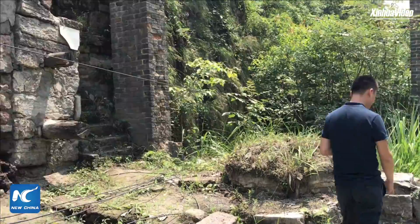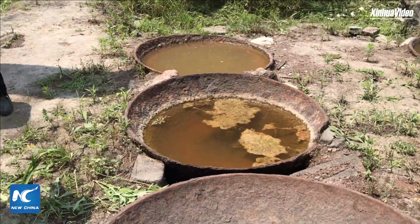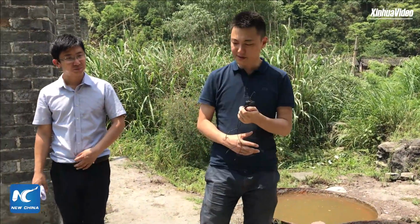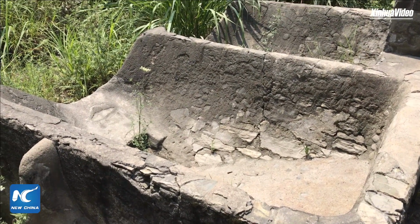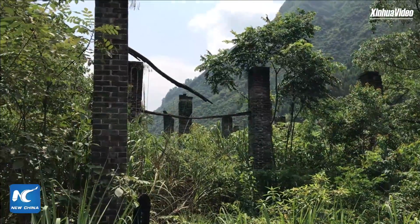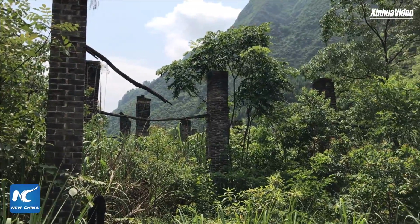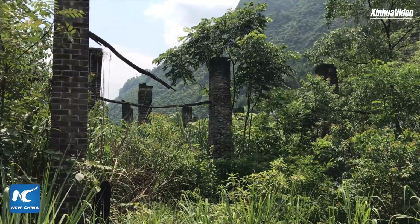Okay, when we finish boiling, the workers move and package the salt in this place, then transport it to the outside. That is the place to store the salt in the old times. The storage. That is the storage, the ruins of the site.